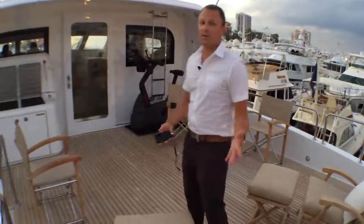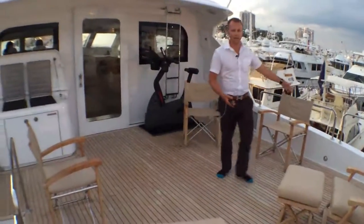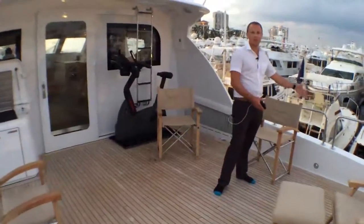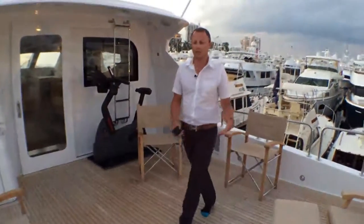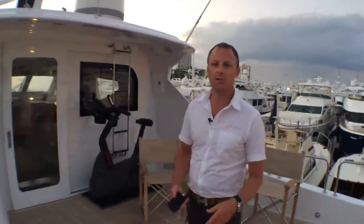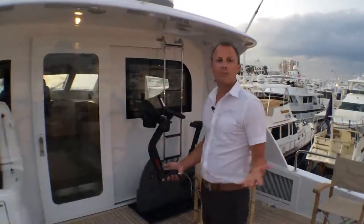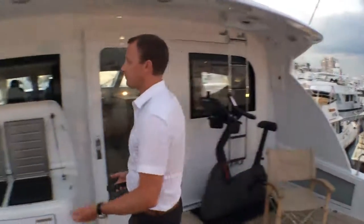With this area not being a working area, i.e. having the davit over here, which actually takes up a large square footage of this deck, it means that you can put teak down here and not be concerned about it getting damaged. So really great options.